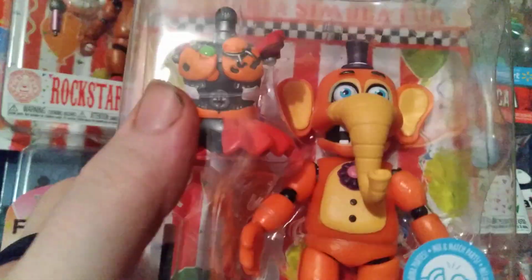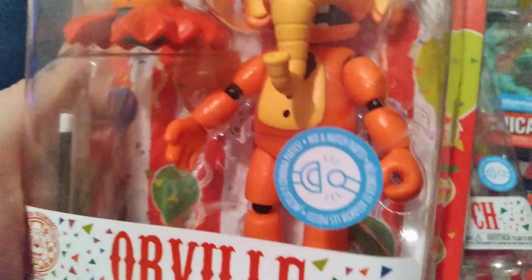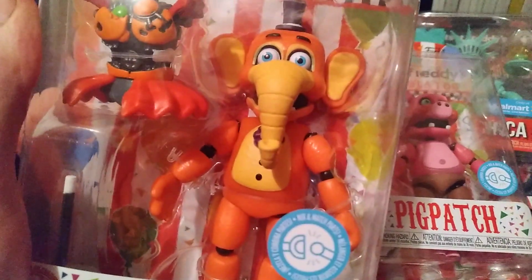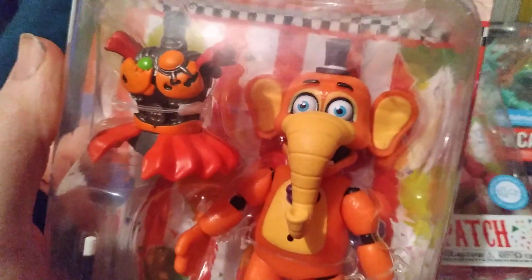And that would be Orville Elephant. Again, not a huge fan, only because he actually cannot hold his wand. Like, you think, oh, well, that looks thick enough, and his hand looks pinched close enough. No. No, he is not. He also looks like he's seen some shit, so I don't know.